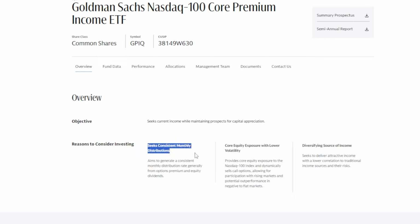It then says reasons to consider investing in this ETF. Seeks consistent monthly distributions, aims to generate a consistent monthly distribution rate generally from option premium and equity dividends. Now, I like the fact that it's seeking to generate a consistent monthly distribution because honestly, with JEPQ, the NASDAQ 100 covered call style ETF, although I own a ton of it, I own over 500 shares as of right now, it does pay a different amount every single month, depending on what happens in the market, depending on things like volatility, etc., which is not really a big deal, although I personally like ETFs that seek to pay you a consistent amount every single month.